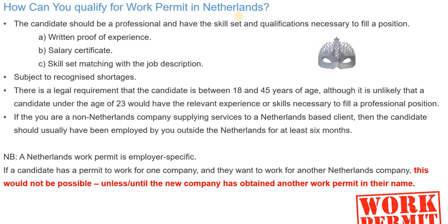Okay. Third is the legal requirement. Now understand this part. The required age is between 18 and 45 years of age. That means if it is beyond 45 or less than 18, they will not take it. However, by age 23, it is highly likely irrelevant whether their profession matches with the skills. So the age limit is 18 to 45 years of age.